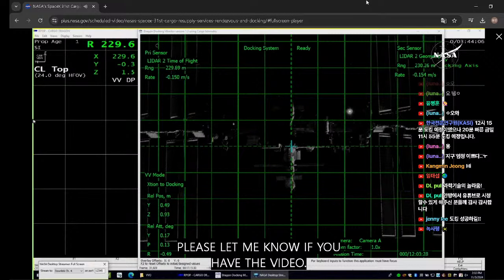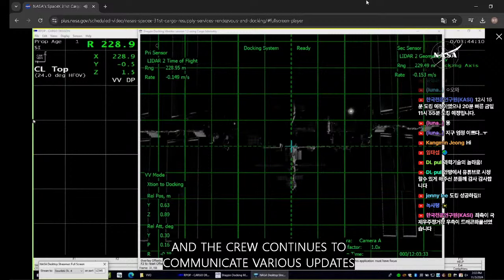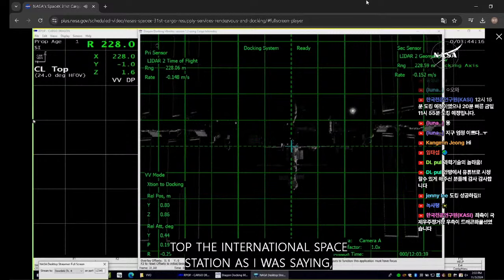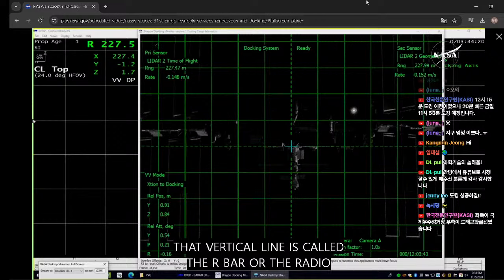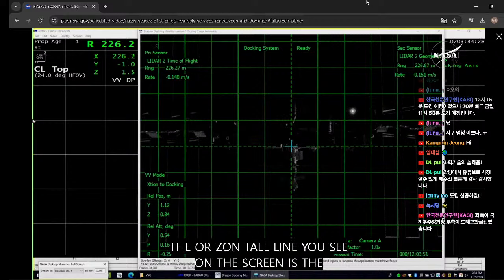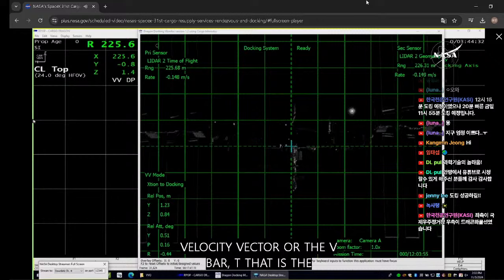And the crew continues to communicate various updates as we continue our approach to the International Space Station. As I was saying, the vertical line is called the R-bar or radial vector. This is an imaginary line drawn between the International Space Station and Earth. The horizontal line that you see on your screen is the velocity vector or V-bar. That's the direction of travel in which the station makes its orbit around the Earth.